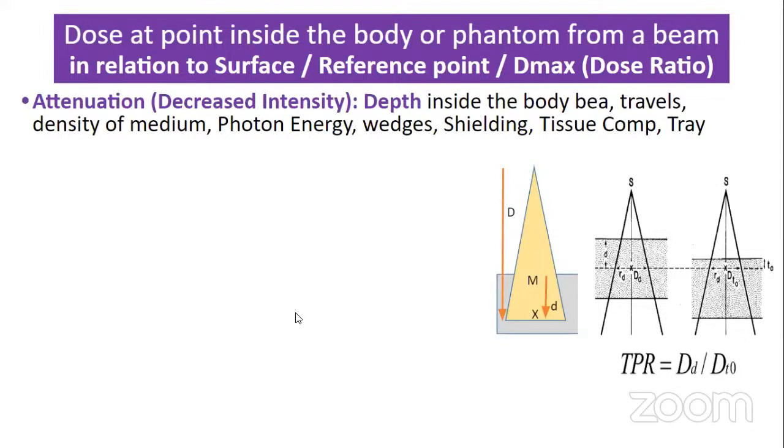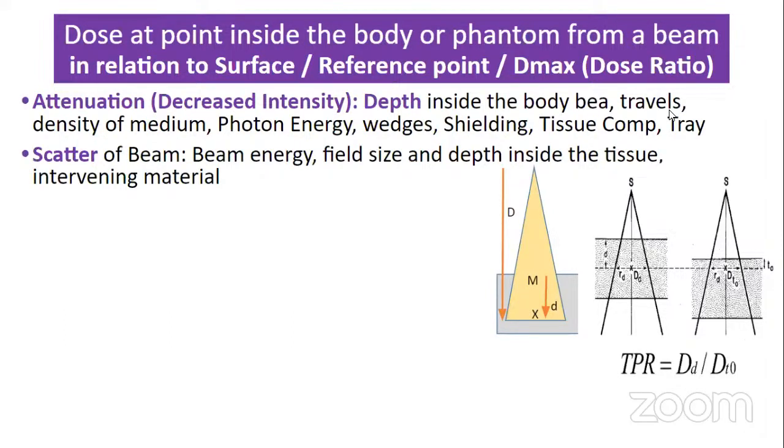What we talked about as attenuation, now we're talking of it as decreased intensity as the depth inside the body the beam travels increases. Density of medium, photon energy, wedges, shielding, tissue compensator, all these will cause attenuation of the beam. Then the scatter of the beam, because the beam is also getting scattered. That depends upon beam energy, field size, depth inside the tissue, and the intervening material. All these things will impact the scatter.